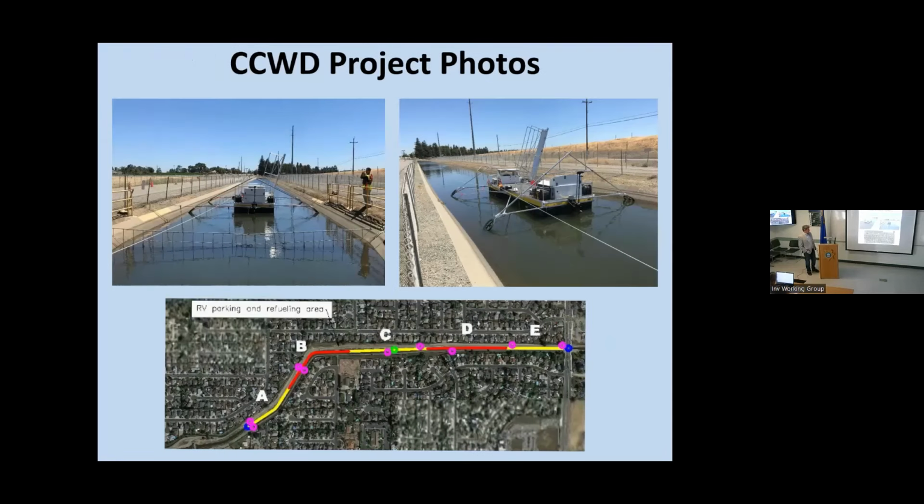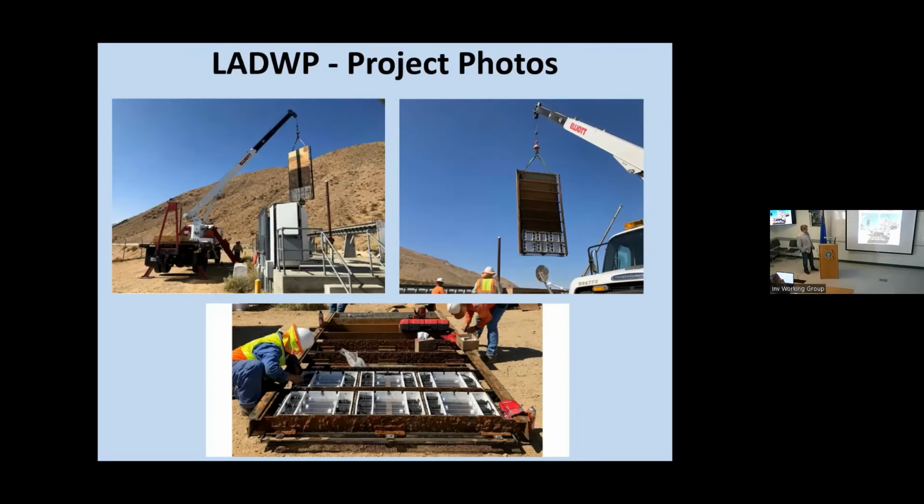Then we did one with Contra Costa, which is a cement lined canal. We did about a mile of treatment with a slightly different vessel. We had to change our wheels to be at an angle so we didn't get stuck, but the same process. We went right down the center and very easily did a mile, much quicker with cement, because you don't have to worry about getting hung up on anything. That was successful.